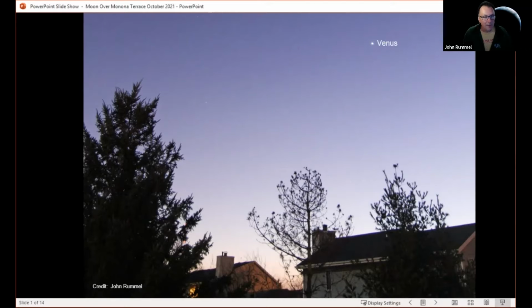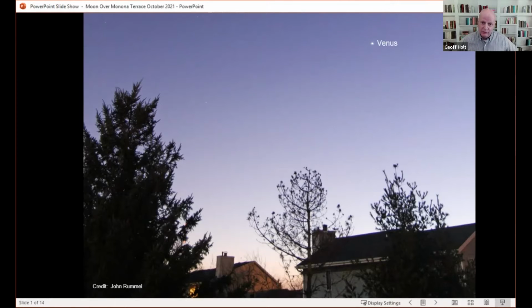Venus is really bright. It's one of those objects that once it starts to get dark, it really stands out and people notice it quickly. You'll know when you're seeing Venus. If you're seeing something that you're not sure is quite bright enough, it's probably not Venus.